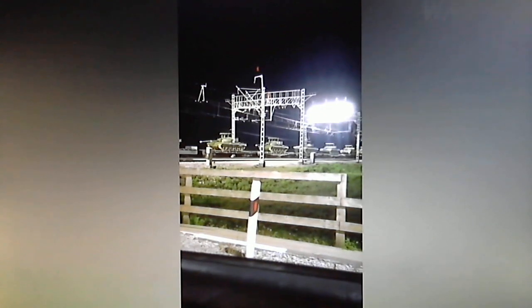New batch of Russian T-62s on their way to the front. And some history at the end.